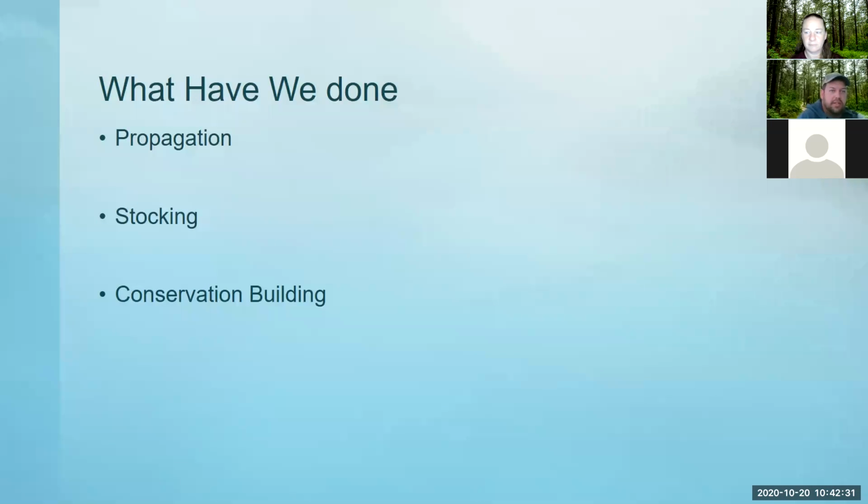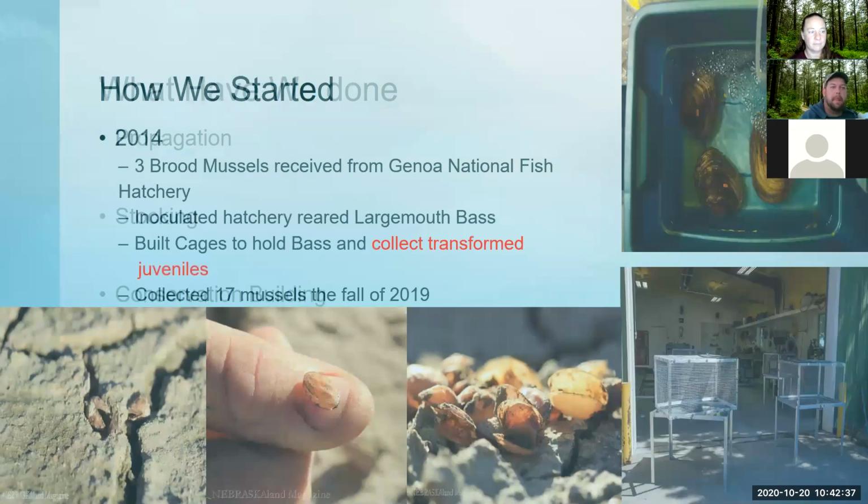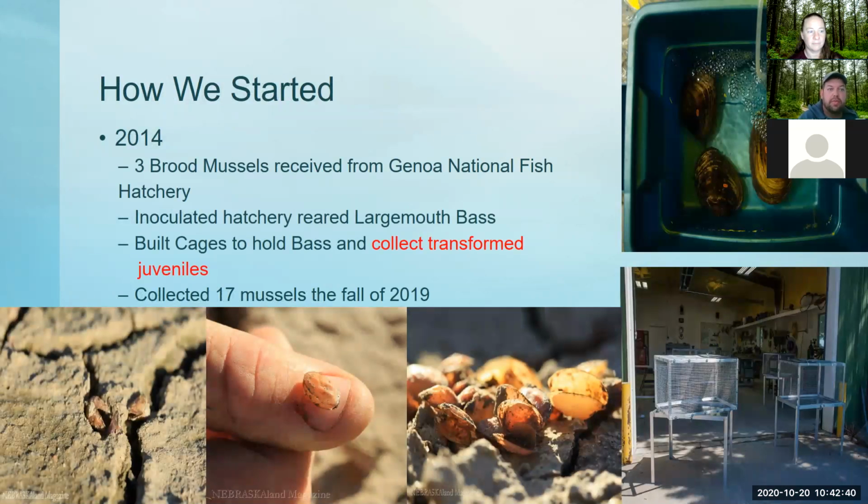Okay, so just to touch on these subjects of what we've done. We'll start with propagation, then we'll move on to stocking, and then talk a little bit about the conservation building that we built. So like I said, we started in 2014.